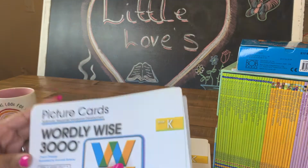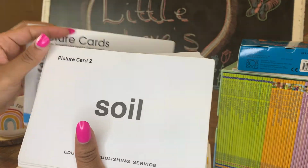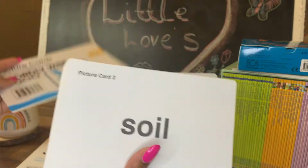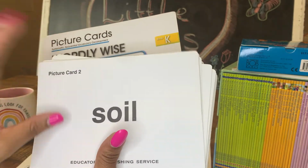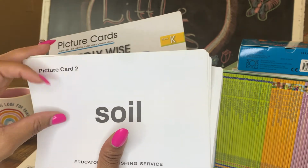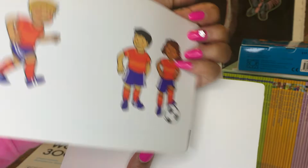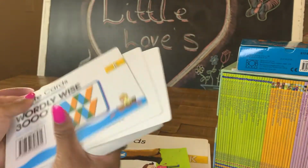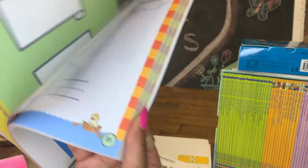So again, Wordly Wise 3000. These are the picture concept cards. Every day you do a different picture and word. The more you introduce them, the more extensive their language becomes, of course. Then you also have the student workbook.